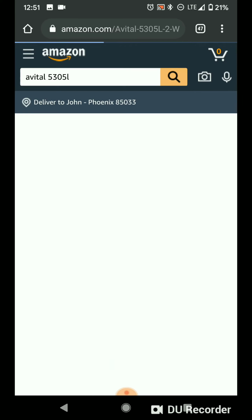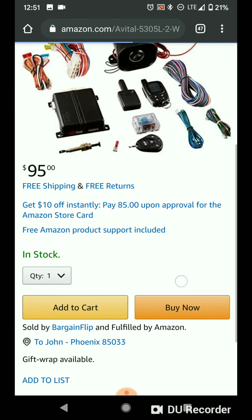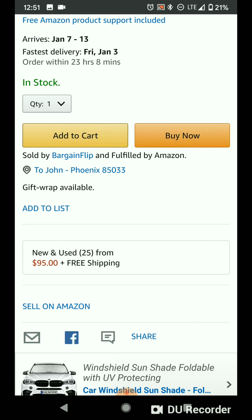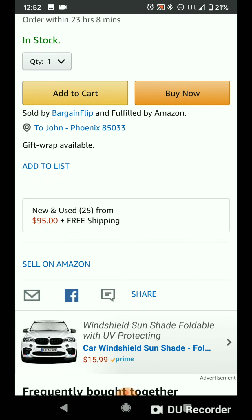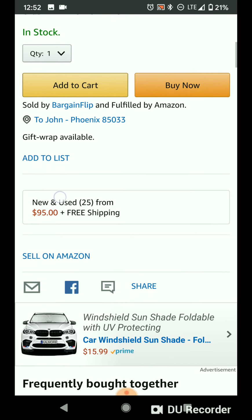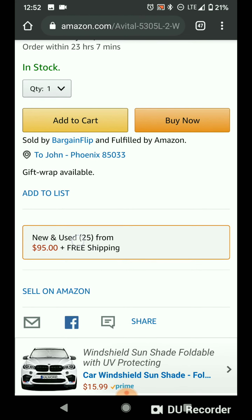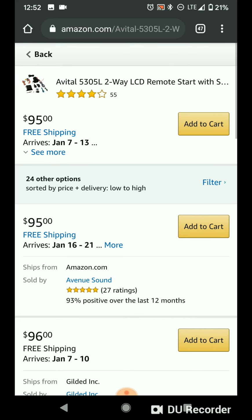Now, obviously, they're not going to price match that, and that is because this is sold by Bargain Flip right there. Fulfilled by Amazon, sold by Bargain Flip. They won't price match Bargain Flip. They will price match Amazon. So what you want to do, you got new and used, 25. There's 25 of them, new and used right here. Go ahead and click on that.